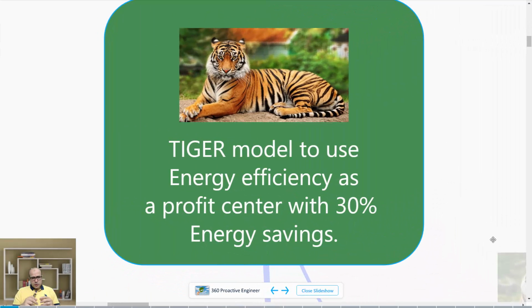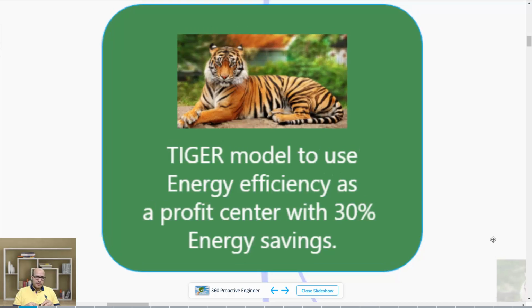Today I want to introduce to you a very interesting concept. I call it the Tiger model. The Tiger model is a way of thinking about energy efficiency as a profit center to the company, where we manage to save 30% or more in our overall energy consumption. So let's go inside and see what I mean by the Tiger model and how this contributes to this significant energy saving that we are talking about.